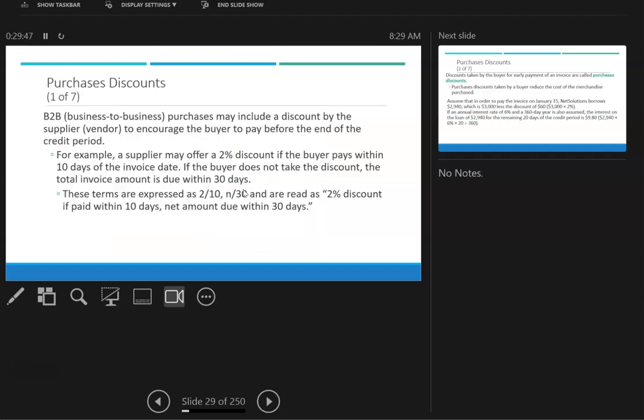Business-to-business purchases oftentimes include a discount by the supplier to encourage the buyer to pay before the end of the credit period. For example, a supplier may offer a 2% discount if the buyer pays within 10 days of the invoice date. If the buyer doesn't take the discount, the total amount of the invoice is due within 30 days.